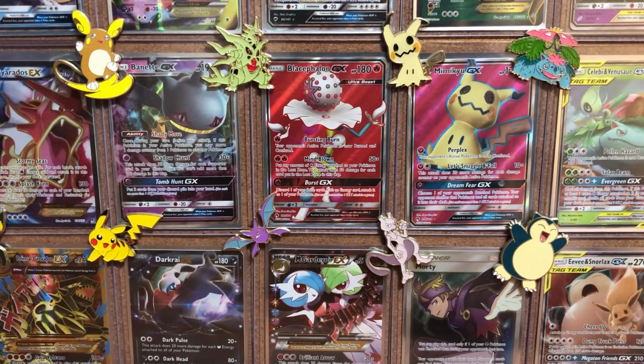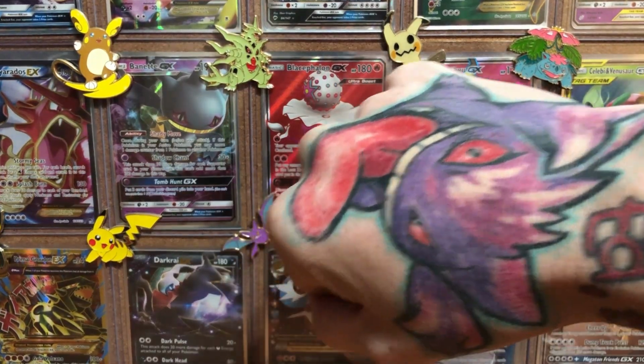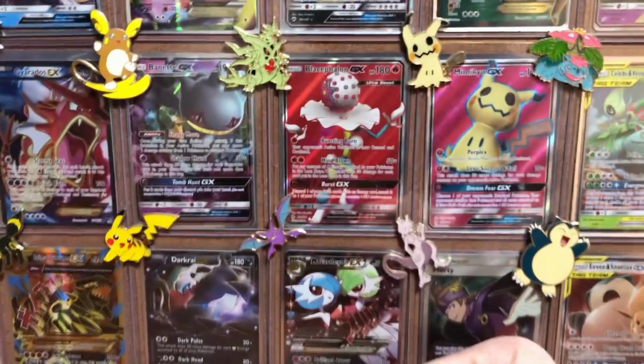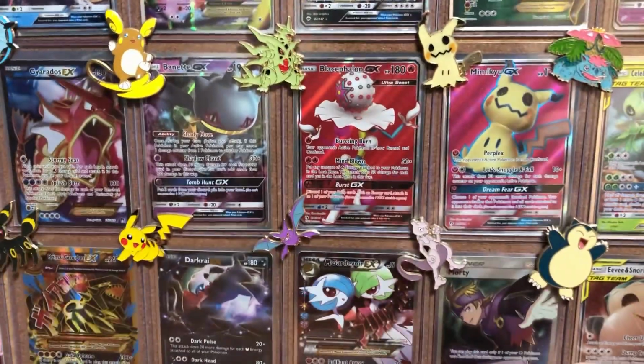So the mystery binder has a little bit of a backstory. I was at work and my boss saw the good old Gengar hand, and he was like, hey, do you collect any of the cards? And I was like, of course I collect cards. My real life revolves around cards.